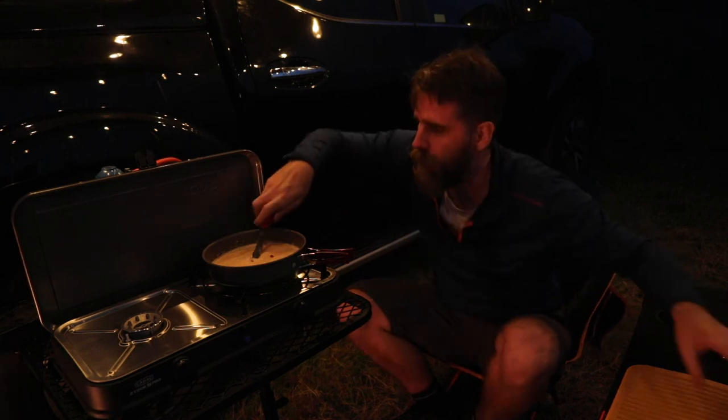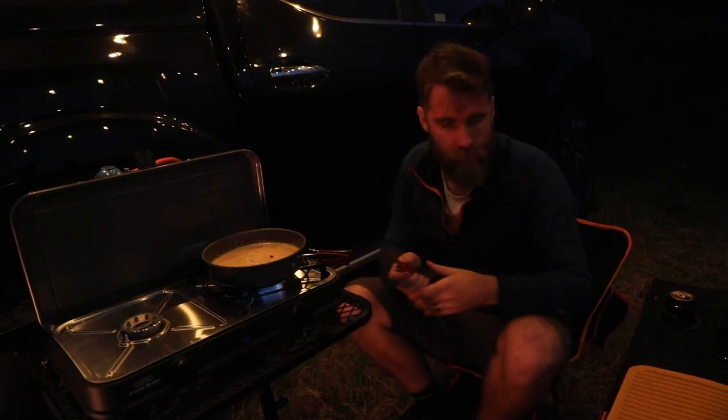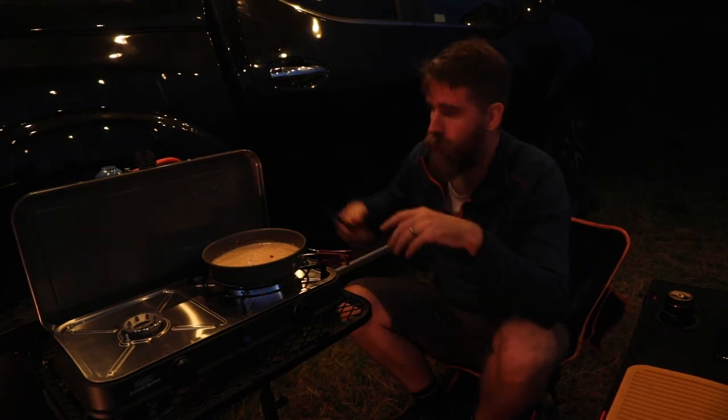Might have actually gone a little bit cold now, I might have to warm it up again. Yeah. Get it on the burner again. I'll just warm that up one more time. And then it should be good to go.